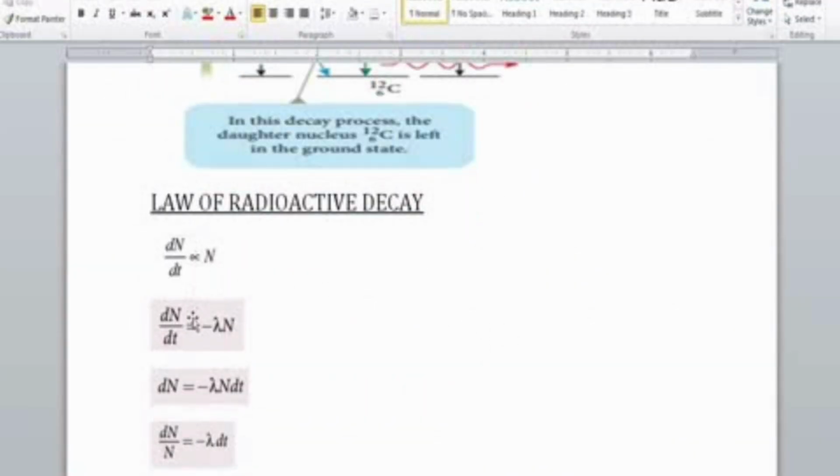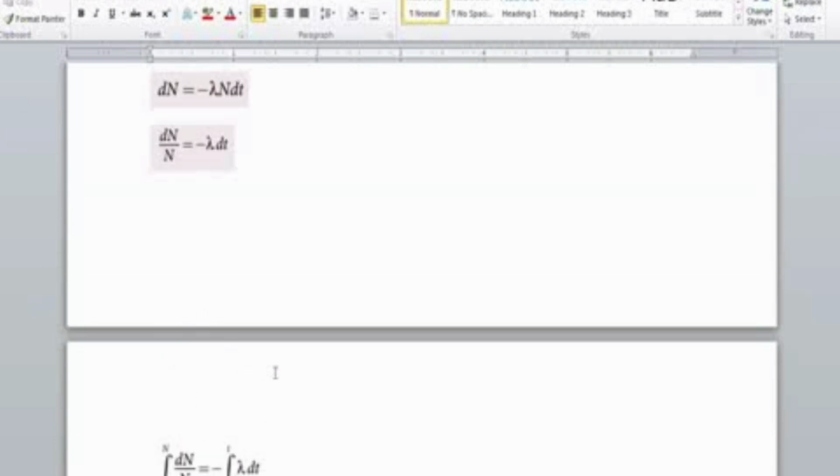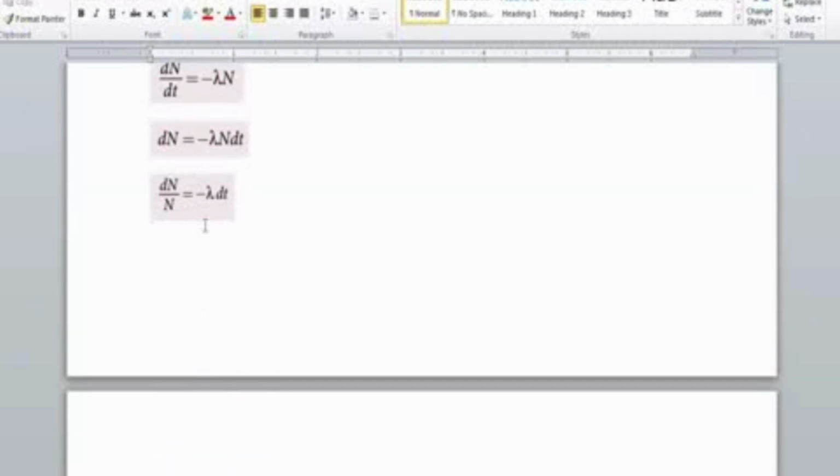Here it is proportional; to convert it into an equality we put a negative sign. The negative sign indicates that when time increases, the number of atoms decreases, where lambda is called the decay constant. So dt is brought to the other side, and N is moved to the opposite side, giving dN by N equal to minus lambda dt. This is for only a small amount of the element.